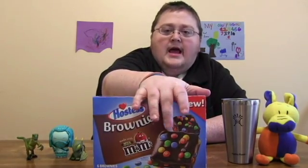Now this appears to be a chocolate coating with some M&Ms on top of it, and then some M&Ms inside as well. So, let's see what we got. Now there definitely appear to be M&Ms inside of this. Now see, well, they get an A for effort.